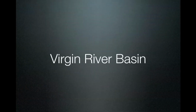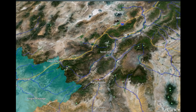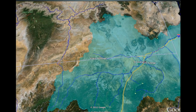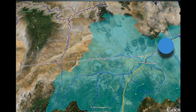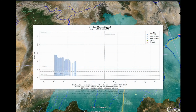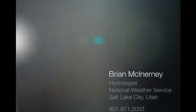Now we'll swing down to the Virgin. And this is the area that drains a lot of the Pine Valley Mountains and mountains in Zion National Park in that area. Virgin, the headwater area, somewhere around 37,000 acre feet with average of 52,000 acre feet. And then at the outlet over in Littlefield, we're again somewhere around the same, maybe 35,000 acre feet, where average is 52,000 acre feet.